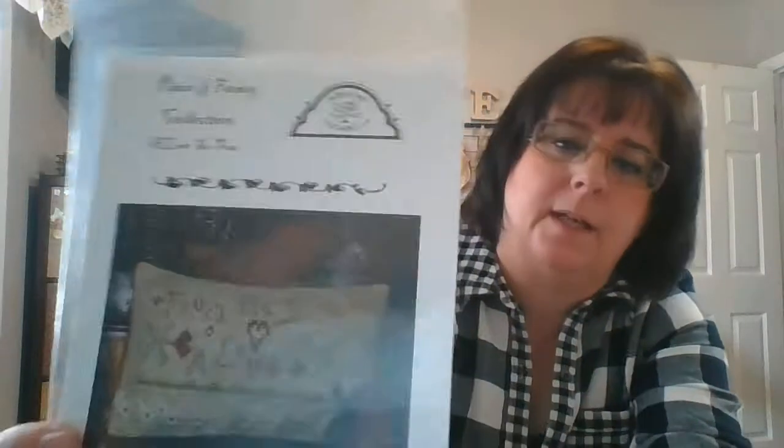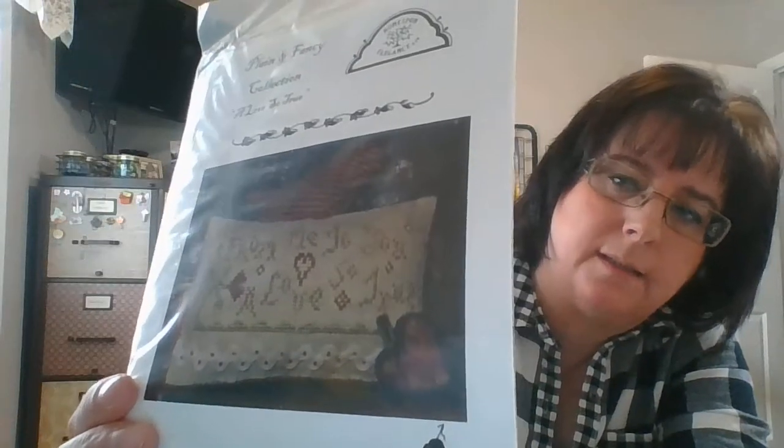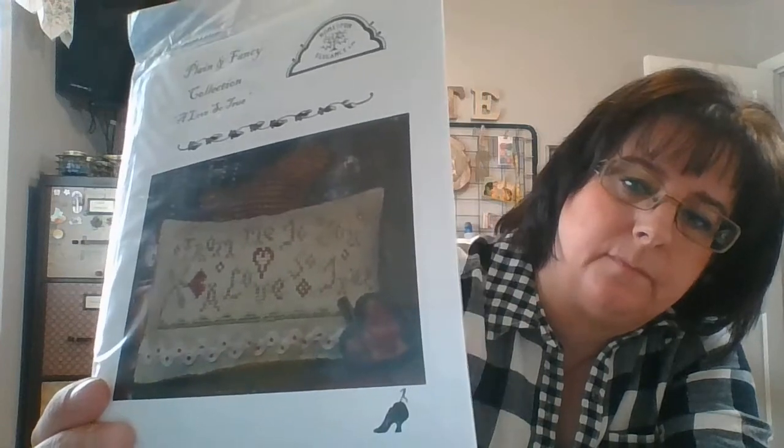And then, oh, the other thing I got from 123 Stitch was, this was in the clearance. I don't have a whole lot of other holiday stuff, like Valentine's and Easter and stuff. So I got this one. It's by Homespun Elegance, and it's A Love So True. I'm not going to take this one out of the package because it's sealed. So I thought that would be a cute pillow to stitch up to put in a bowl.